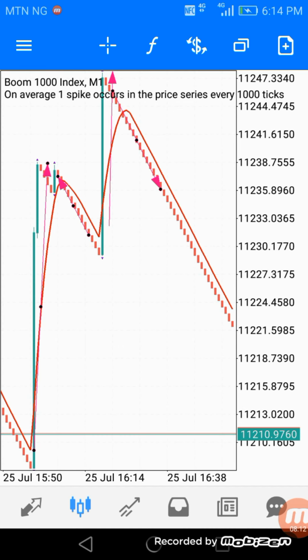This works for boom 500, crash 500, boom 1000, crash 1000. The difference is that on crash 500 and boom 500, you are taking between 5 to 7 candlesticks, but on boom 1000 and crash 1000, you're taking a maximum of 10 candlesticks.